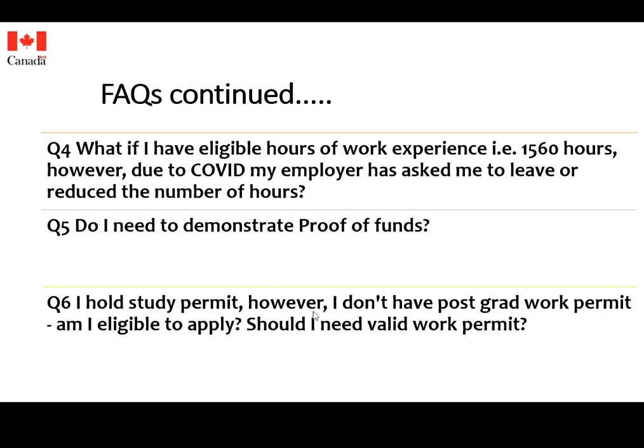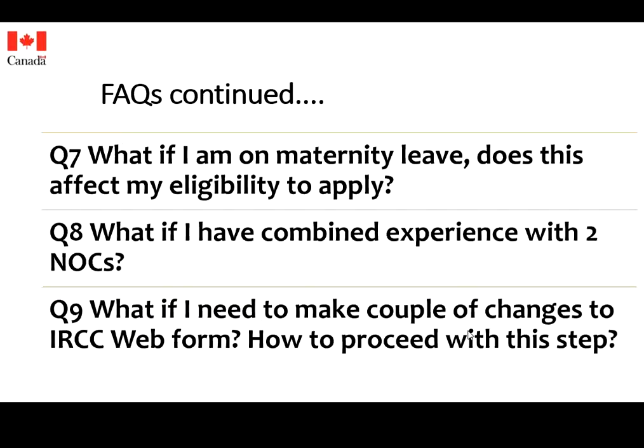I hold a study permit. However, I don't have a postgraduate work permit. Am I eligible to apply? Do I need a valid work permit? Again, I'm going to clear all your doubts on this point. Onto this point now. What if I'm on maternity leave? Very good question. Does this affect my eligibility to apply? I'm going to address that too.